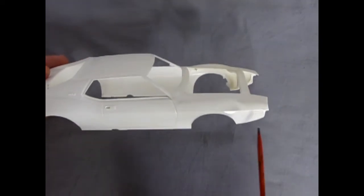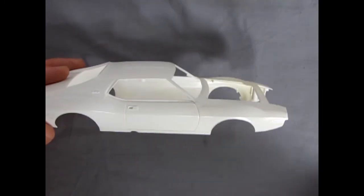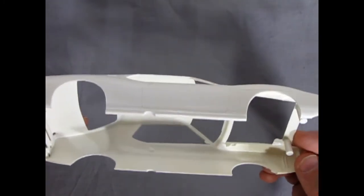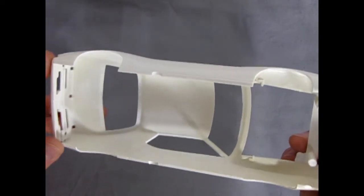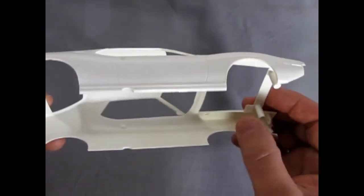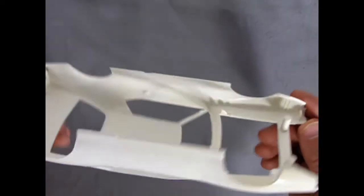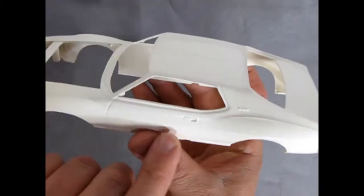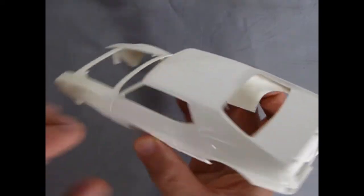body. I always like the Coke bottle shape on these things, sort of like a Corvette and a Camaro got together, or maybe even a Mustang. Underneath, nice and smooth under there, nothing we need to scrape out. The side's nice, got that nice refrigerator style door latch right there.